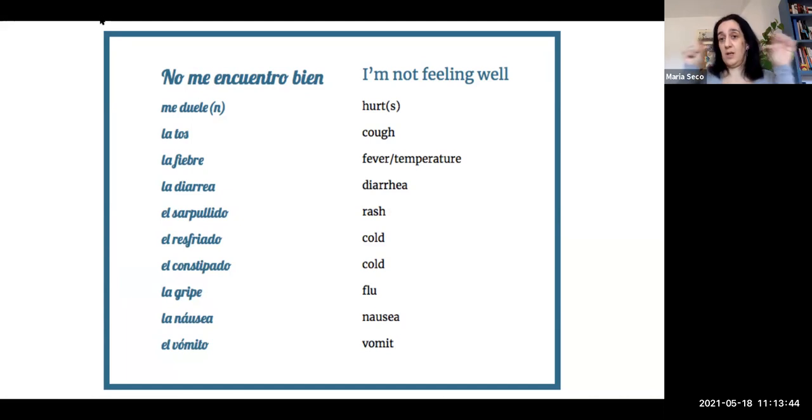First, if you see there, the heading, no me encuentro bien. So that's just generally, I'm not feeling well. Okay, no me encuentro bien. You could also say no me siento bien. I'll write it in the chat. They both mean the same. No me encuentro bien or no me siento bien. Basically, I am not feeling well.